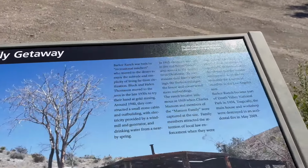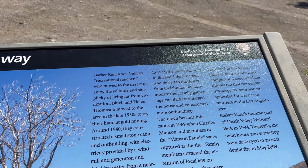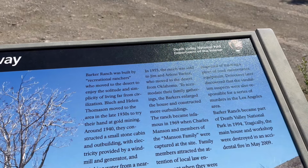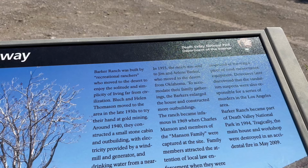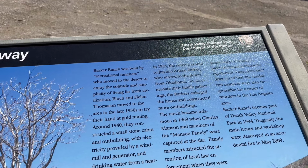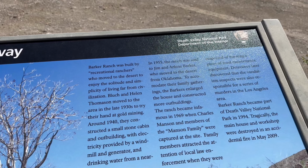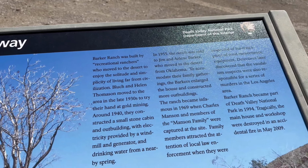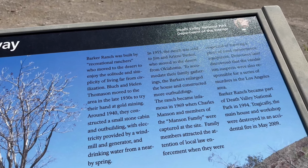Family getaway. Barker Ranch was built by recreational ranchers who moved to the desert to enjoy solitude and simplicity of living away from civilization. Blutch and Helen Thompson moved to the area in the late 1930s to try their hand at gold mining. Around 1940, they constructed a small stone cabin and outbuildings with electricity provided by a windmill and generator, and drinking water from a nearby spring.